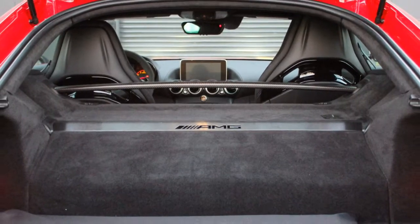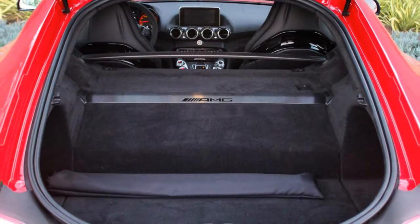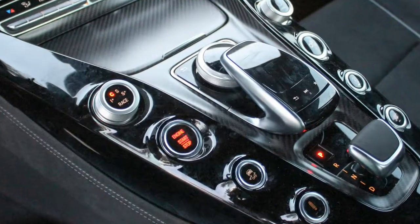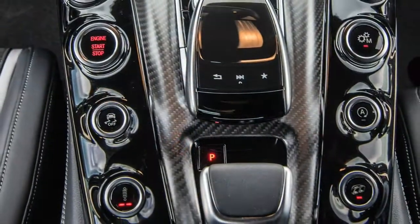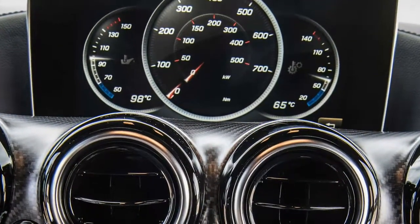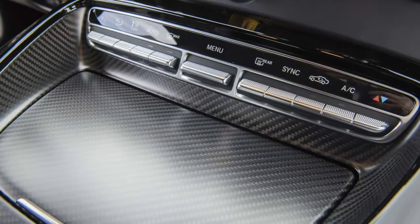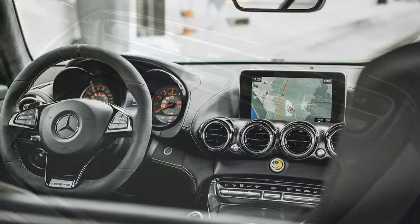Thus, rather than having to rig my board standing on the roof like I'd have to with, say, an Audi R8 or Porsche 911, I simply threw in a 6-foot 4-inch fish inside the back, resting it on the GT R's $1,600 carbon fiber crossbar. And there was still enough space left for my carrying case of gear. Who says sports cars can't do what you need?